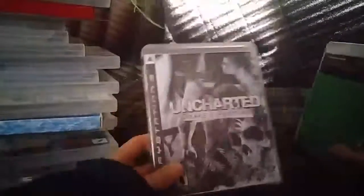Uncharted, I played it, thought it was good. I got a headache actually from playing this, so I couldn't play it for too long. Probably because of the game's rather poor performance, screen tearing and all that.